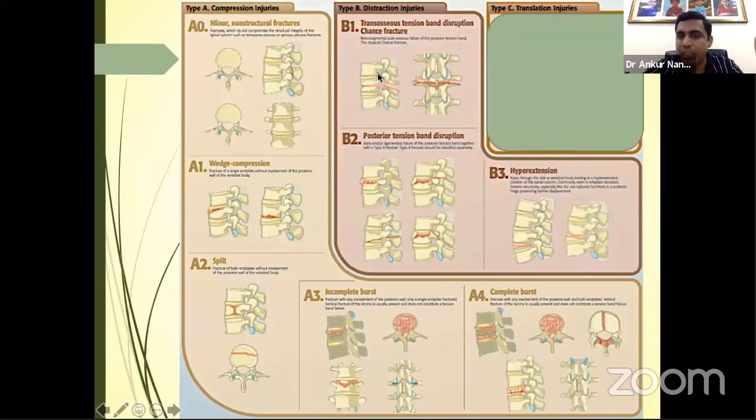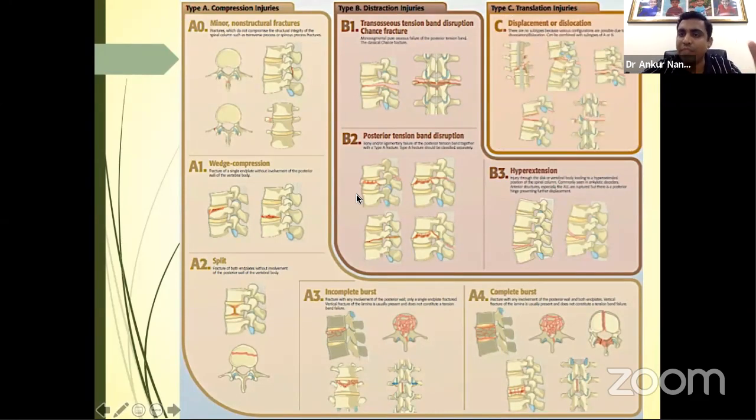As you go to type B, these are PLC injuries actually. So when you look at B1, it's a pure osseous injury, wherein the injury is happening right from the front right up to the back, and the posterior column is failing in distraction. B2 injuries are soft with bony injury, and B3 injuries are actually anterior hyperextension injuries. The last part of the classification is translation injuries. So any fracture dislocations, shear injuries, lateral translations come under this.